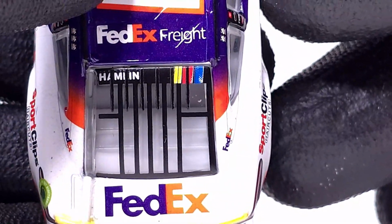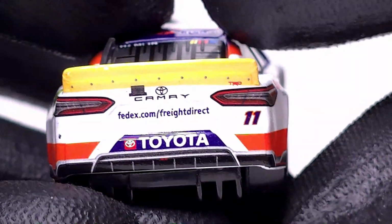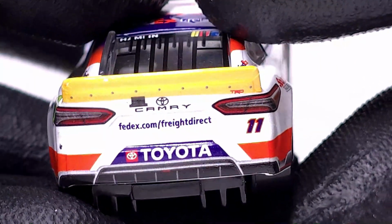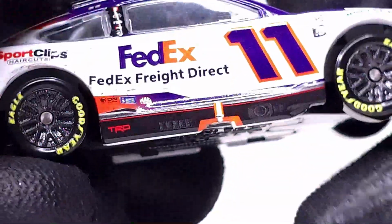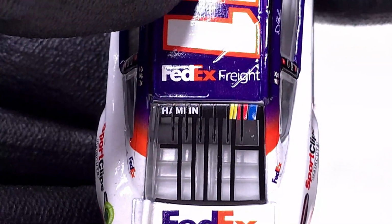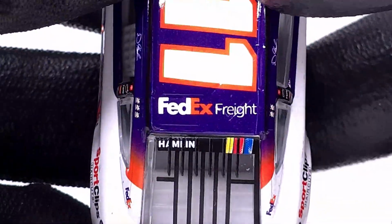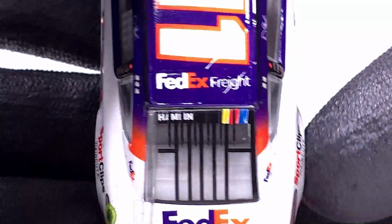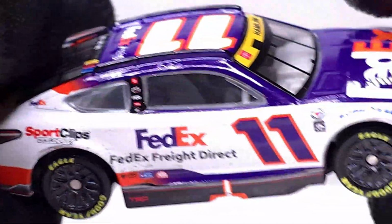So by the way, we got some more FedEx for this FedEx Freight card, and we got just so much great detail on this, especially if you guys love the FedEx schemes, which is just purple and orange. Such a great, unique color combination that, of course, we are not going to see anymore in NASCAR. But we do also got these little details in the back right there for the rear windshield. Can't give any props to Lionel for just giving us that detail.